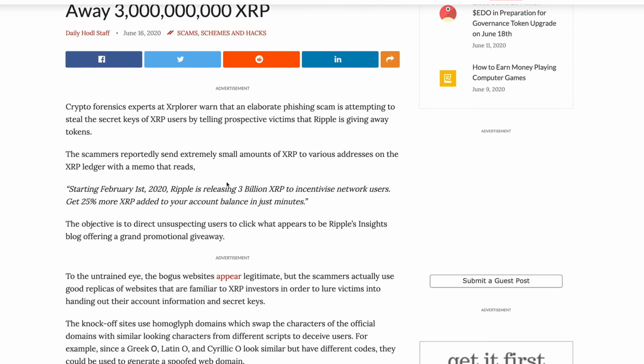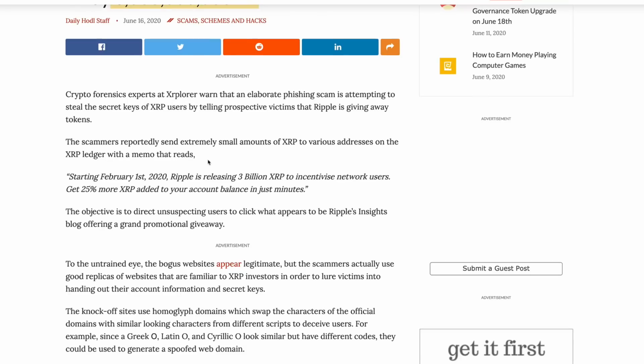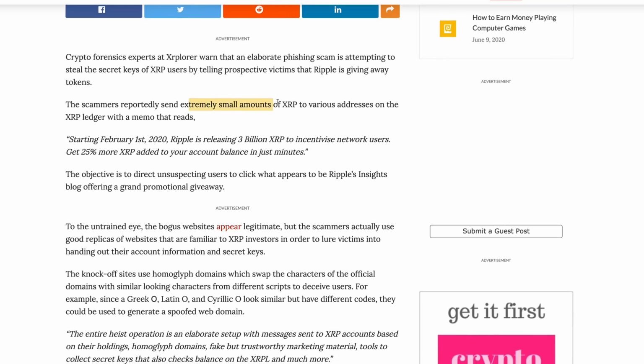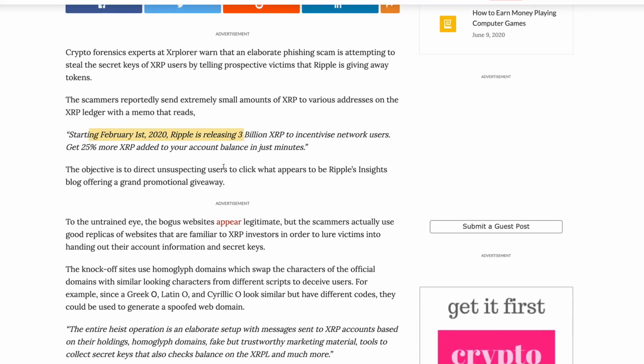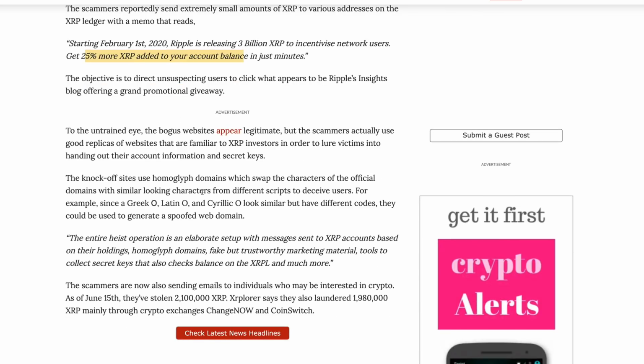Apparently there is another scam where they're saying they're giving away 3 billion XRP where the scammers claim to be Ripple. They send small amounts of XRP to your ledger with a memo that reads, starting February 1st, Ripple is releasing 3 billion XRP to incentivize network users. Get 25% more added to your bank account. Guys, this is all just crap.